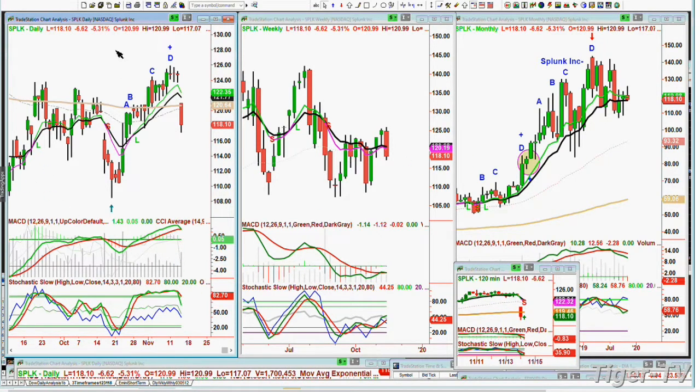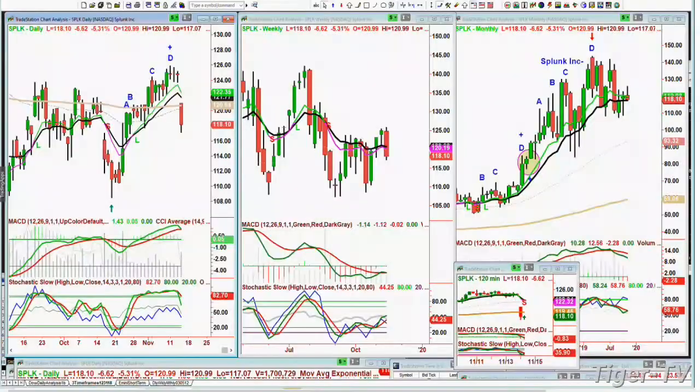SPLK trading 118, down $6.60. It made a PD doji with a Chapman wave 2-bar reversal. I'd be very careful of this. Splunk looks like it goes splat. In fact, if you ask me, I've got a position in this. What should I do? I might regret saying this because I'm on the air and it's a lot of responsibility, but everything I'm looking at right now says the sell-off from peak D in the monthly chart still says there's a lot of pressure to the downside.